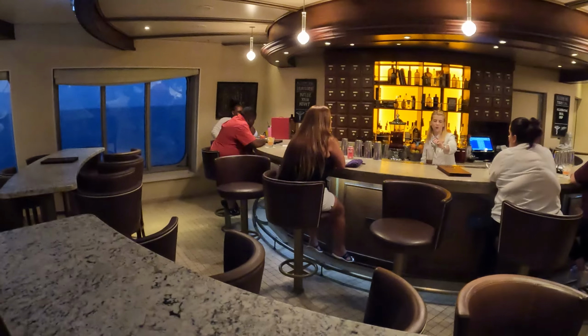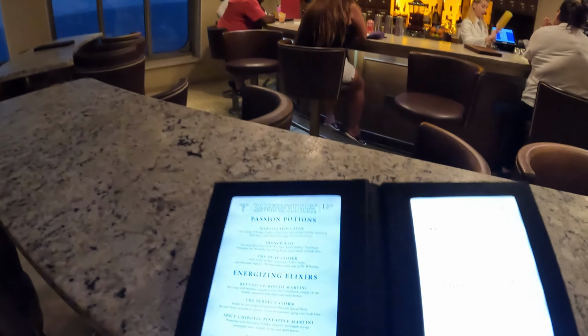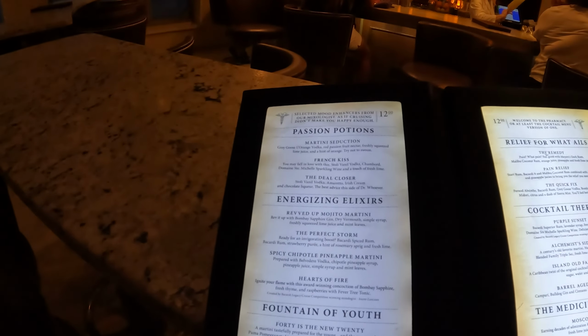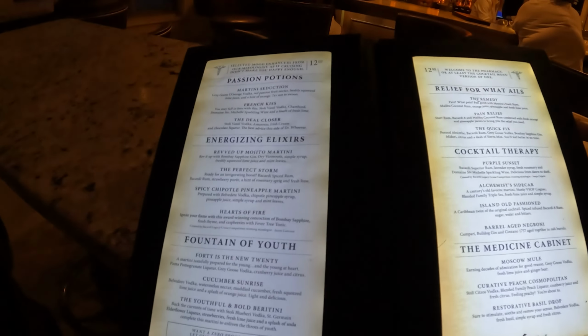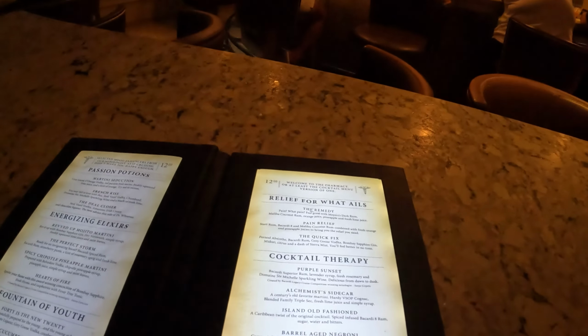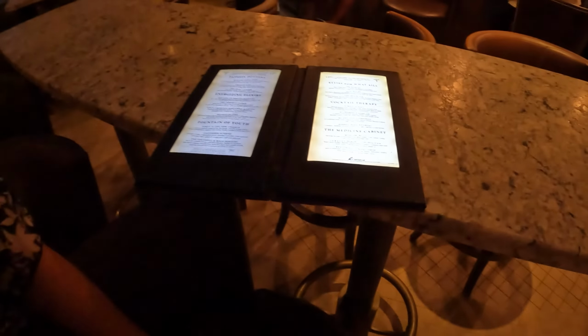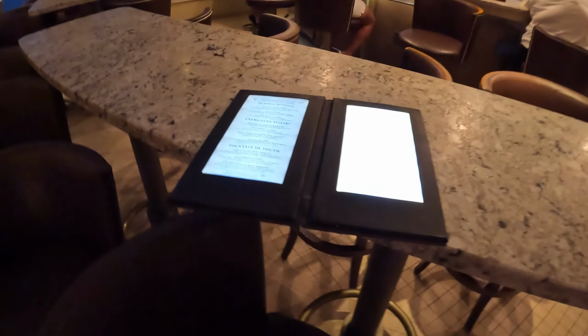So we're here at the Alchemy Bar, and the menus here are super cool. They light up when you open them, and they have all these really interesting different drinks here at the Alchemy Bar. We're gonna go eat and come back. So the drinks are $12 each plus tax and tip, so they work out to like 15 bucks here. And we are gonna hide a duck right here.